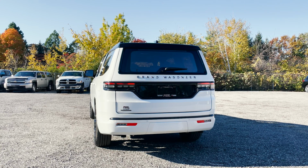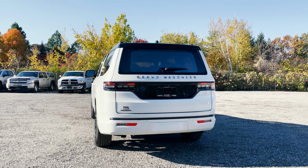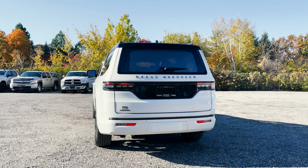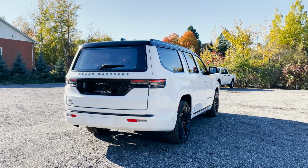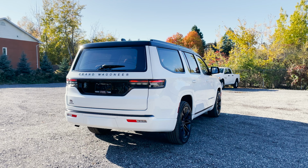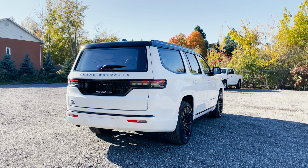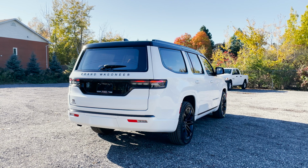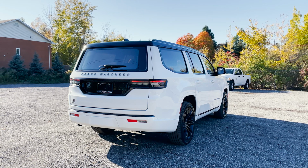Now, these are standard, and of course, this one is the fully loaded package, all of the options pretty much that you can get. So it also has something called the Convenience Group 3, which is going to give you an additional amount of safety features such as intersection collision assist system, active driving assist system, night vision with pedestrian and animal detection, and your deluxe security alarm.